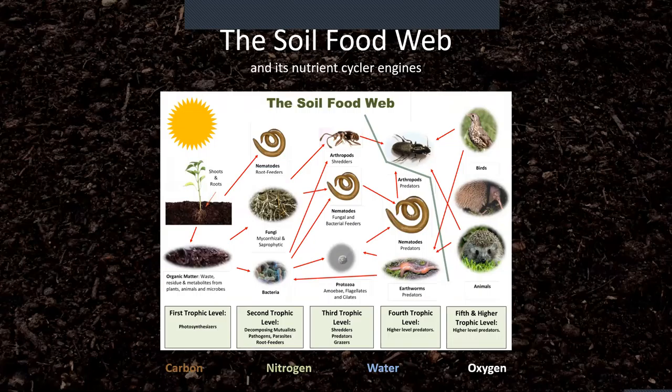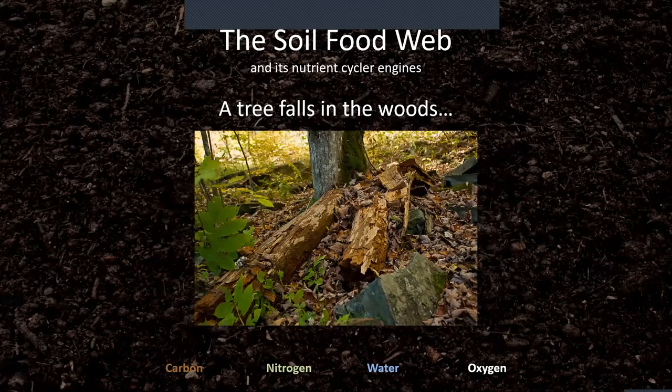The purpose of this is not really to have anybody memorize or commit a food web diagram to memory. That doesn't really serve a purpose. It's just to understand that we see things on here moving in both directions, arrows moving back and forth. The point is just to illustrate that the soil food web is connected and nutrients flow through it. Decomposition is one of the things at the very beginning, towards the left of the soil food web, that starts and kicks it off. So the decomposition provides nutrients for higher orders of life, and then they trickle their way forward, eventually getting to us. The soil food web and its nutrient cycler engine.